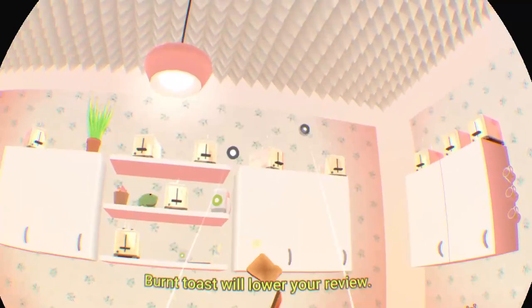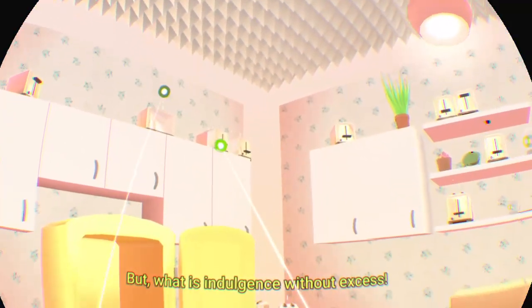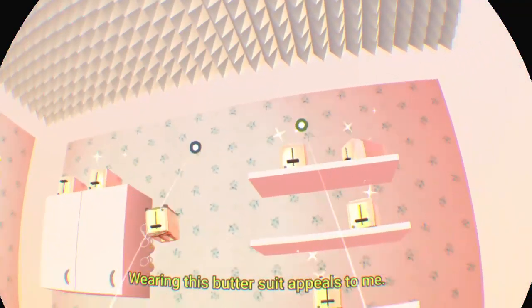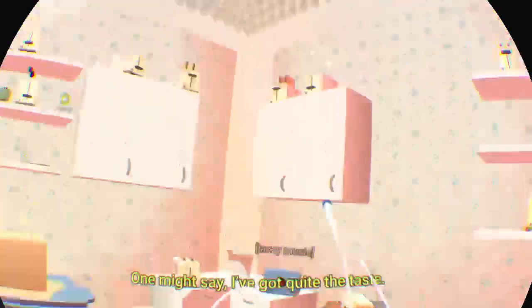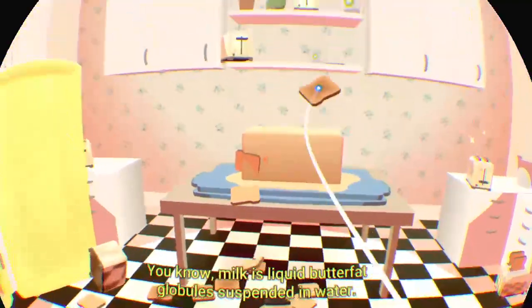Burnt toast will lower your review. But what is indulgence without excess? I crave richness, softness, oils, fats. Wearing this butter suit appeals to me. One might say, I've got quite the taste. You know, milk is liquid butterfat globules suspended in water.